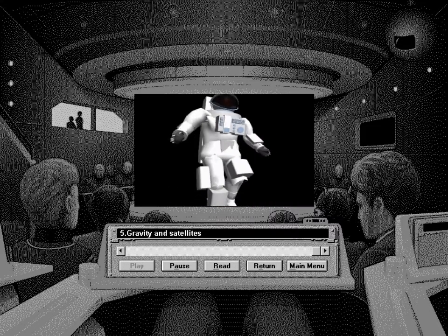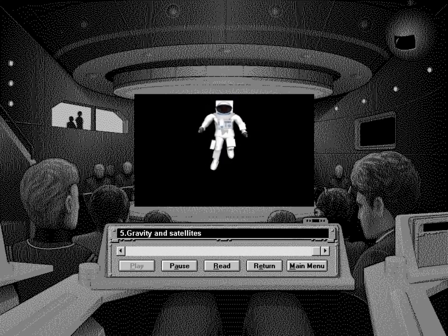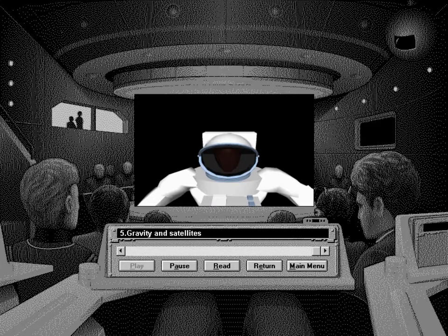We also call the zero G condition weightlessness, because nothing in orbit appears to have any weight. Weight is the downwards pull acting on an object because of gravity. And because gravity is still present in orbit, objects are still being pulled downwards. They are falling towards the Earth, but you can't measure their weight, the downwards pull on them, with a pair of scales, because the scales will be falling too.